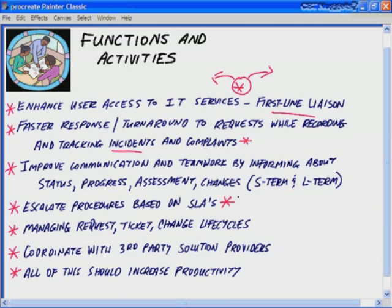The service desk may also be used to escalate procedures based on service level agreements that we have with our customers, our partners, and our vendors. So the service desk can also be part of an escalation process. It's that first line liaison that basically reports and delineates the request or the incidents, and then it can escalate them to the proper department or business unit.